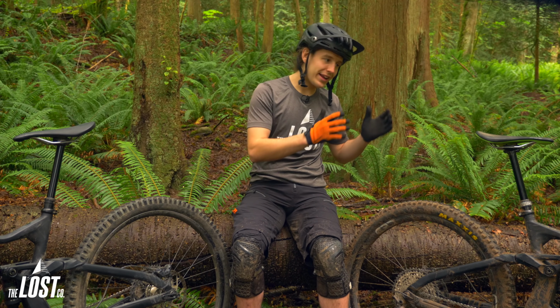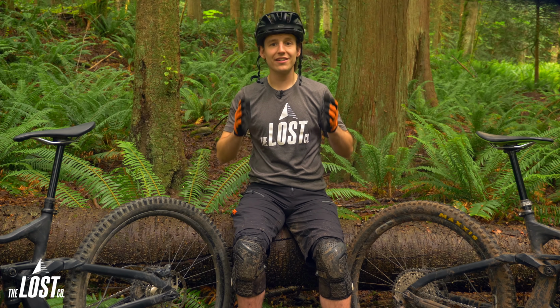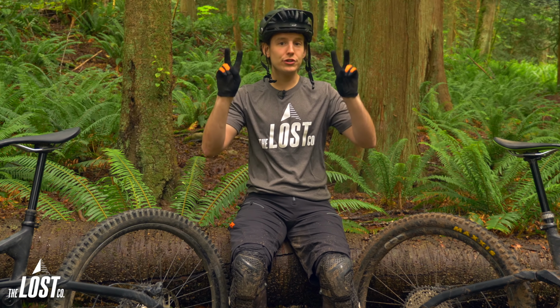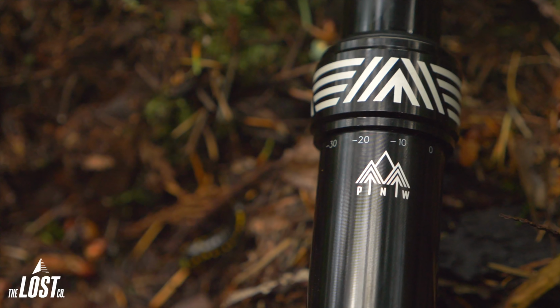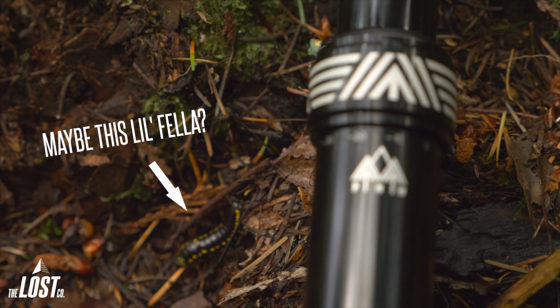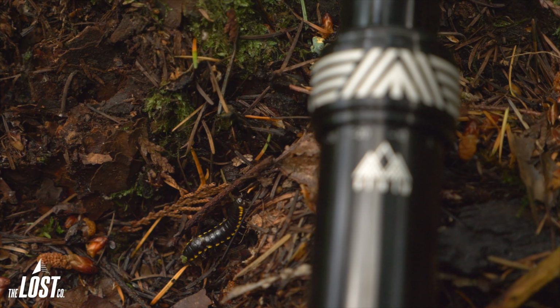So the PNW Rainier does offer more overall adjustability, more increments, and an easier process to adjust travel. PNW markets this as travel you can adjust on the side of the trail, but we're not quite sure who would be looking to do this in the middle of a ride, since you'll most likely just set your travel once and run it like that forever unless you grow, shrink, or get a different bike.